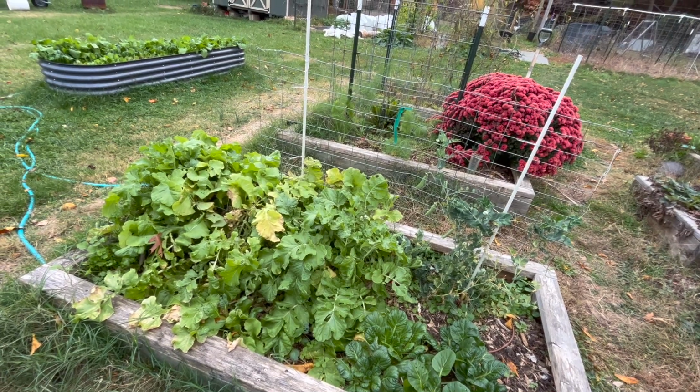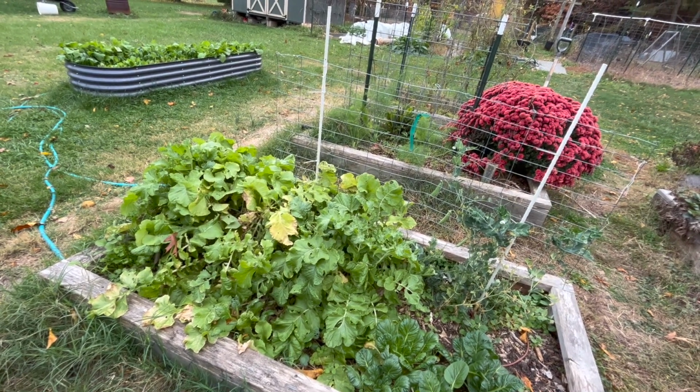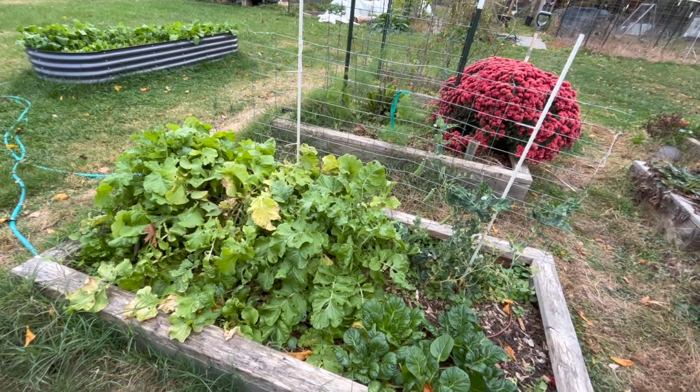But with this weather change, it's the perfect day for a nice fall harvest. So let's go around the garden and get picking. I think we're gonna start off by picking our root vegetables because those won't wilt on us, whereas if we pick our leafy greens first, it can get a little wilty by the time we get finished harvesting everything.